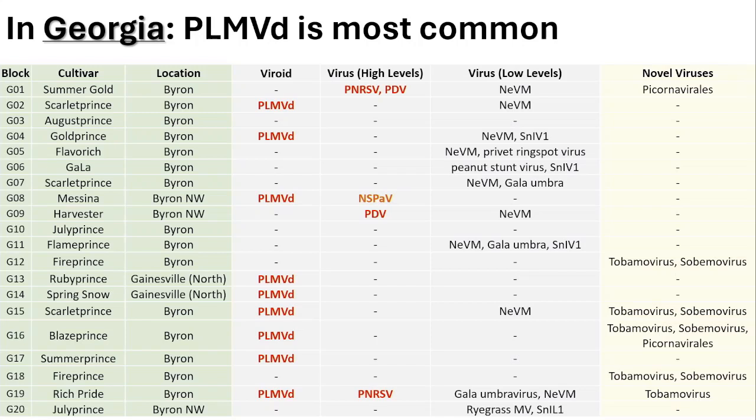These other viruses in the low levels column, I don't worry about any of them at this stage. This NeVM seems to be all over the place. This is nectarine virus M, again, another virus that was discovered in a high throughput sequencing data set, not associated with symptoms whatsoever. And we did discover a couple of novel viruses here.